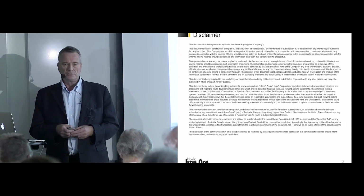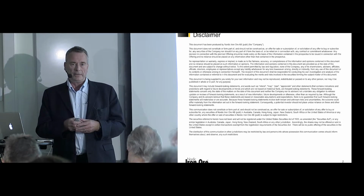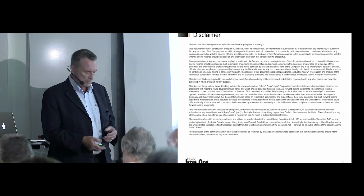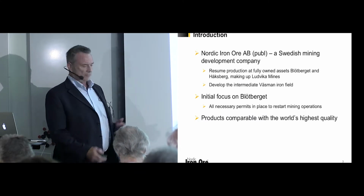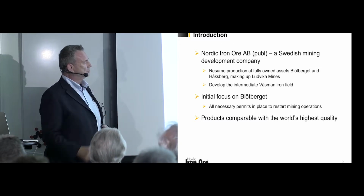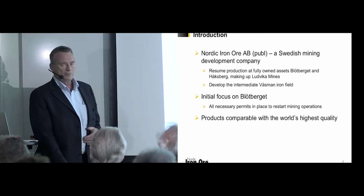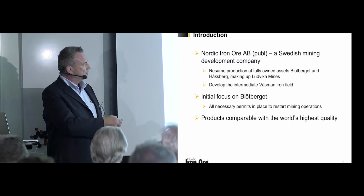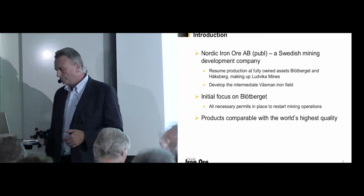And the target is to make some very high quality products, some of the best in the world in iron ore. And we've done a lot of the test work to demonstrate that. So here we have a schematic of the plan of the mines. This is Blötberget mine, and this is what we're focusing on. These are for the future. Higher tonnage is up there, but that's for another day. Here we can see we have got existing infrastructure. We have the old shafts in place and some of the drifts which we can utilize, but more of that later.